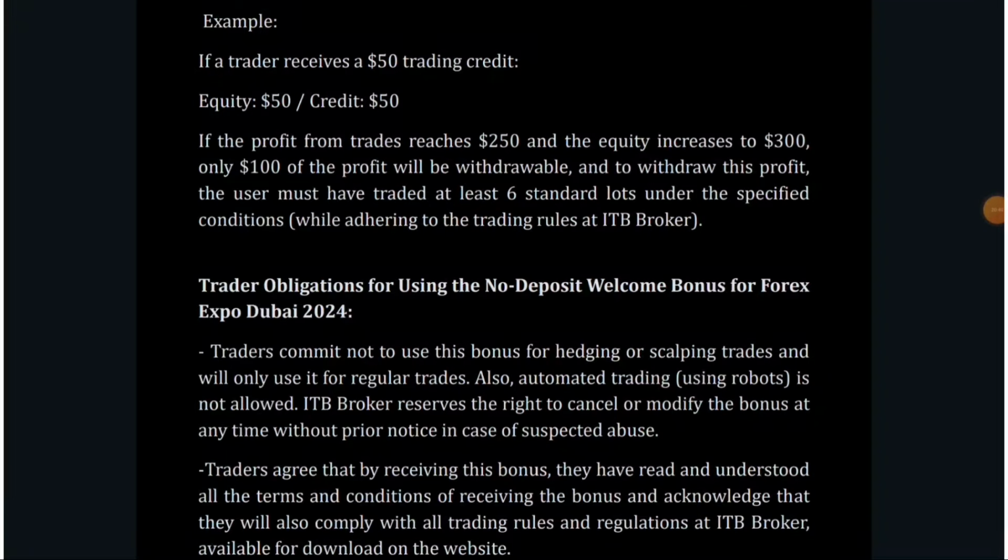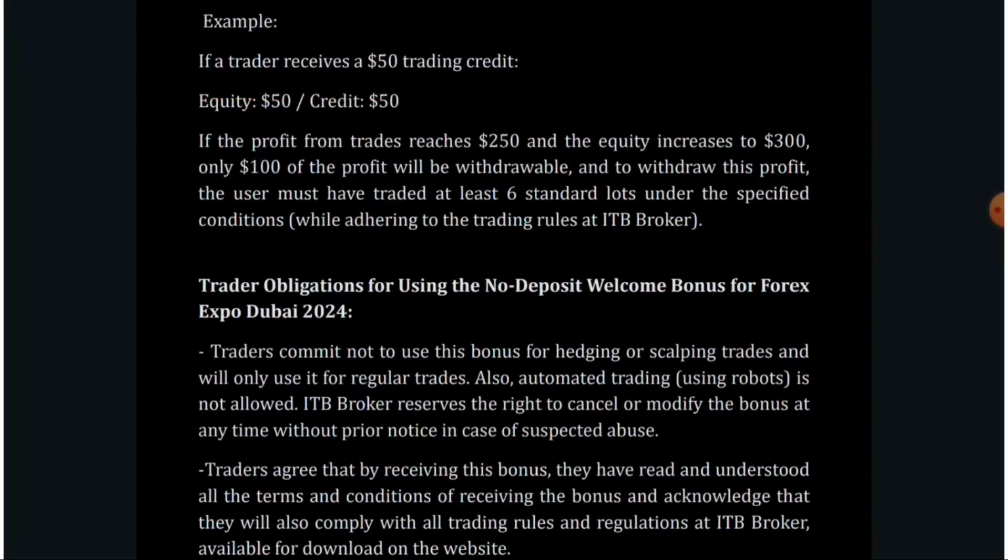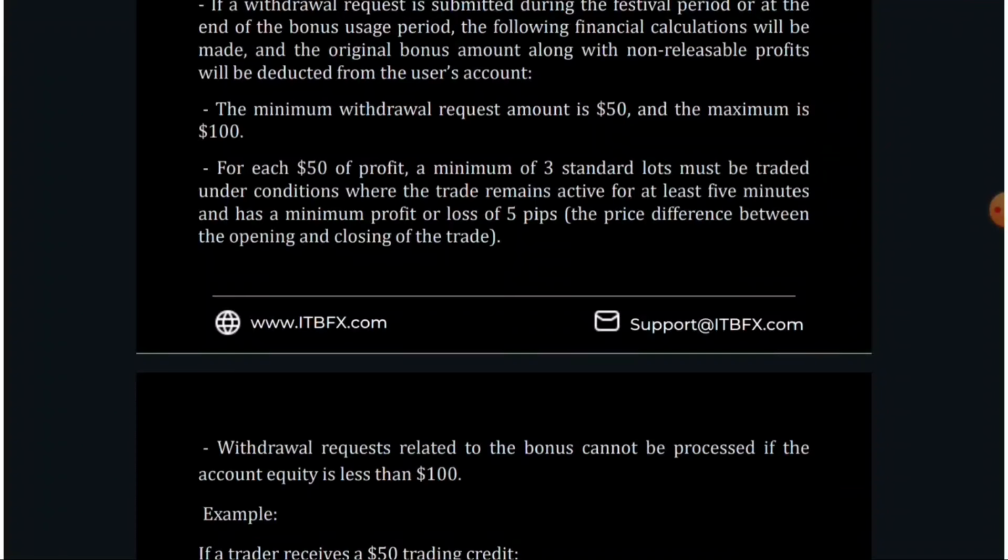So the minimum withdrawal is $50 and maximum is $100. And for getting the $100 payout, you have to complete 6 standard lots. And the condition will be applied the same on the remaining standard lots. Suppose you completed 3 standard lots by following the condition, so for the remaining you also have to perform the same way by holding the trade up to 5 minutes and then holding the trade up to a valid minimum of 5 pips. And you can maximize your pip size as much as you want, but the minimum pip size must be 5. So you have to make your trade above 5 pips. So these conditions must be done within a month and then you will be eligible to apply for profit withdrawal.